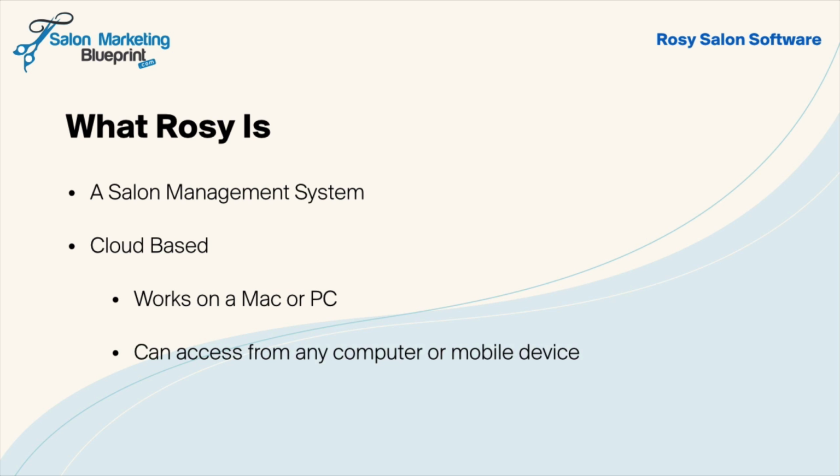You can use any computer literally in the world. Sometimes I'm at my neighbor's house hanging out and somebody calls the salon and I schedule an appointment from my neighbor's house. So it's pretty cool.